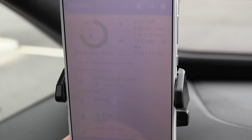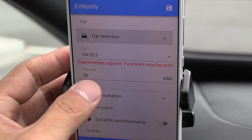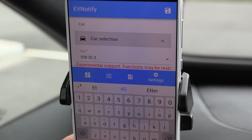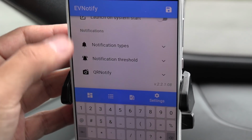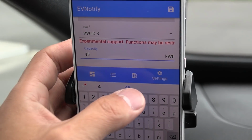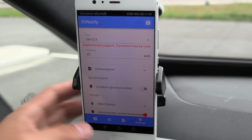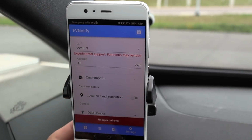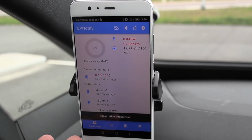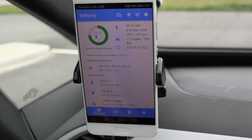And if you do this, and you try to change the setting, you go to charge selection, and why is it set to 58 again? What? I set it to 45, didn't I? Was it not saved? Oh, maybe it's a bug in it. No, not 450. That would be great, but... Oh, okay. Unexpected error. Okay, there are some problems here with this app. Maybe I need to reinstall it, but whatever. That's fine. But at least we have some information here, like battery temperature, which is nice.